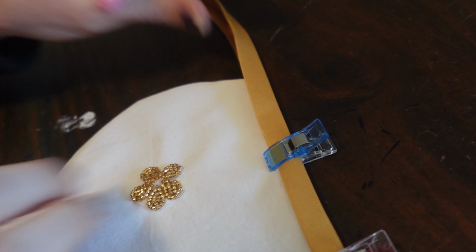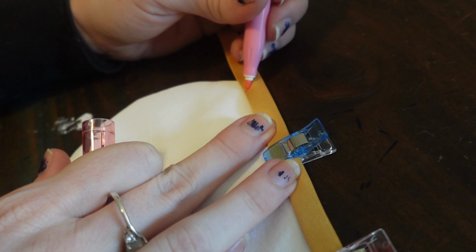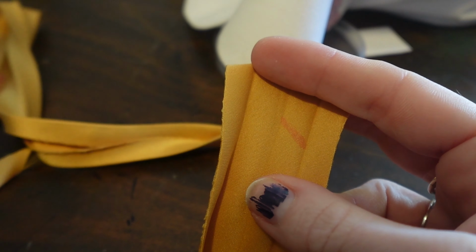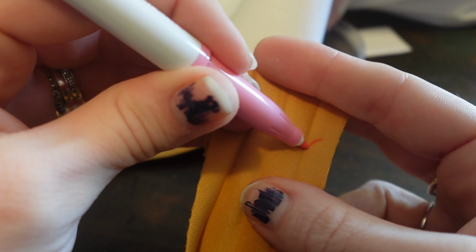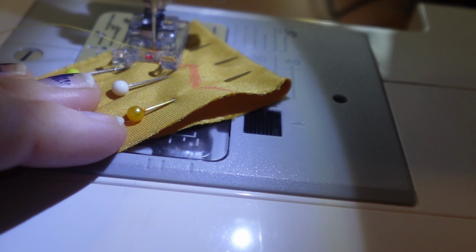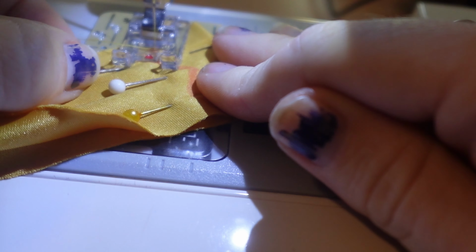So first we're going to start off with our regular mitered corners. I am taking my bias tape and marking the angle that corner sits on. It's kind of like a 90-degree angle. This is Rose Blue's method. Now I'm going to go to the back side of my bias tape, fold it over, and I am going to draw my little mountain shapes. This is where the mountains come in. I'm just going to stitch those down in the shape of a mountain. Do not stitch over your pins.